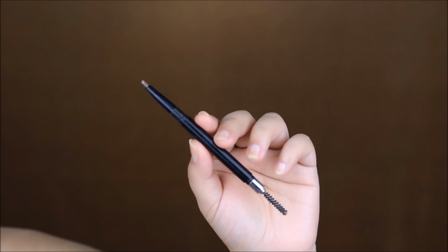While the sunscreen is settling into my skin, I end up doing my brows. On an everyday basis, I've realized that brow pencils last longer than powder products. So I use this Ardell brow pencil. This is a retractable pencil in dark brown. They also make my brows look natural and not too made up.